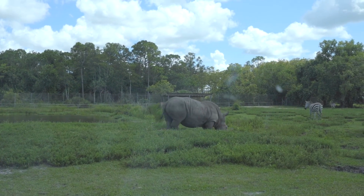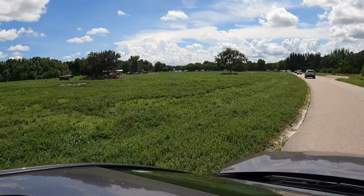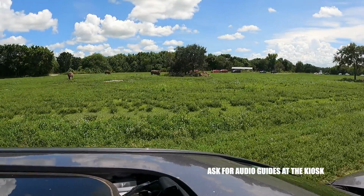The Safari Preserve is divided into 7 main habitats, and you can enhance your trip through the safari with their audio guide. So guys, don't forget to ask for the audio guide once you are at the kiosk.